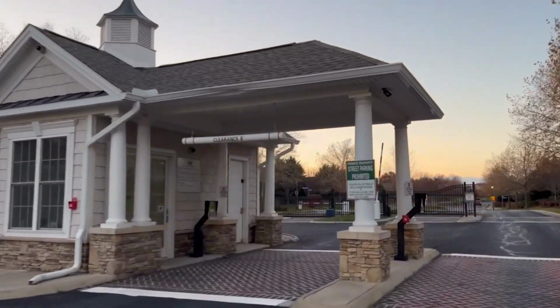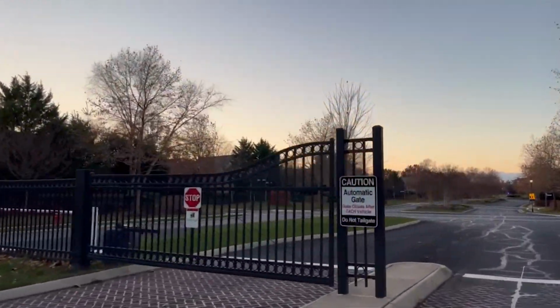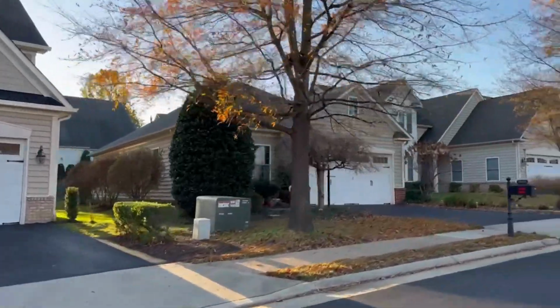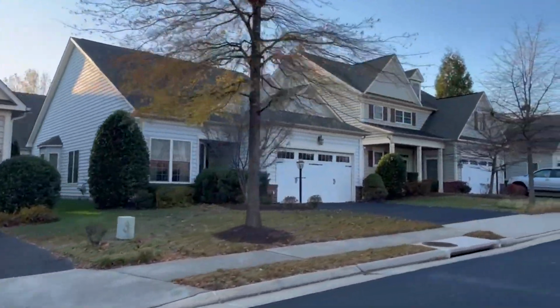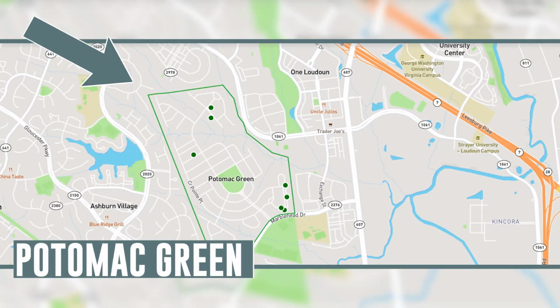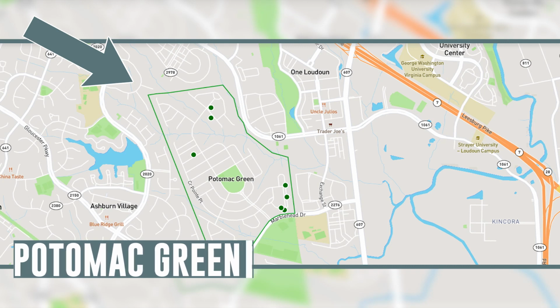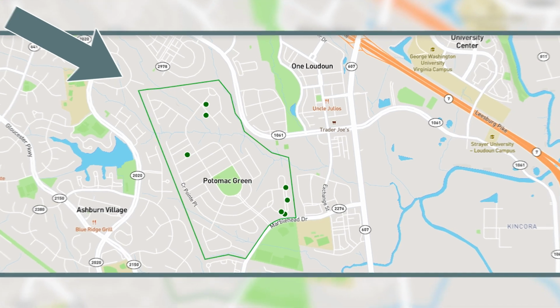Next up on our tour of Northern Ashburn is the Potomac Green community. This is one of my favorite neighborhoods in Ashburn, even though I'm not allowed to live here yet. Potomac Green is a 55-plus active adult community, and I've helped a lot of clients buy and sell homes here. This lovely community is comprised of more than 1,300 homes with a combination of condos, villa-style townhomes, and single-family detached homes. But regardless of the style of home, every property in Potomac Green features a main-level owner's suite, which is perfect for aging in place.